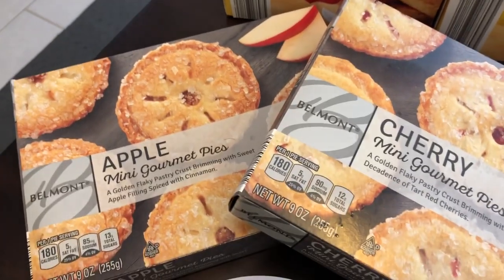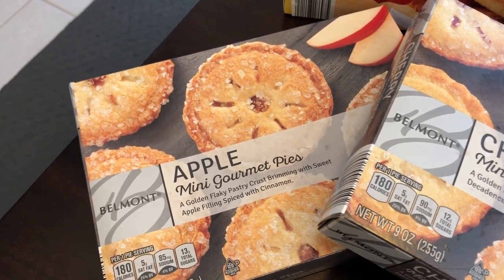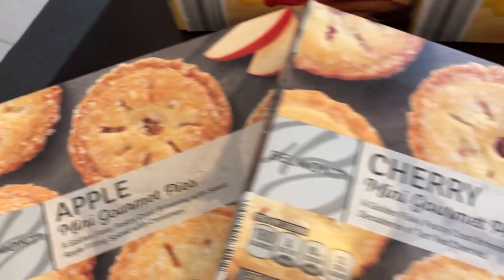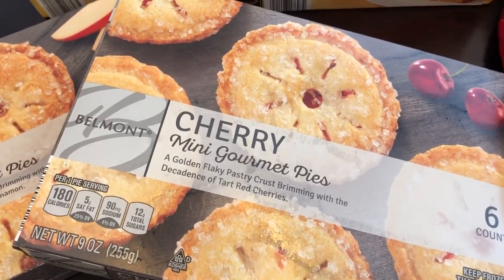This is something new, a seasonal item. I think these were $4.99 a box or $3.99 a box. You get six little mini pies. Now my husband likes apple pie and I like cherry pie. You get six each, so I'm excited to try those.